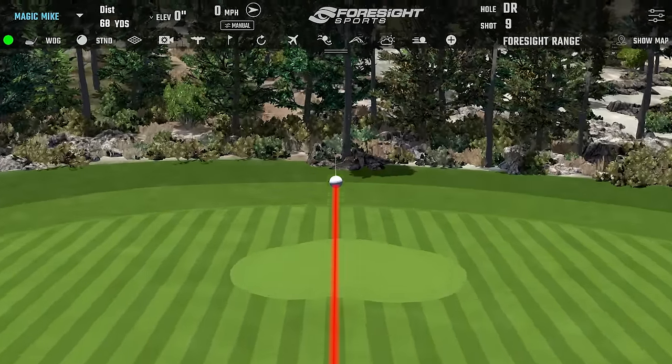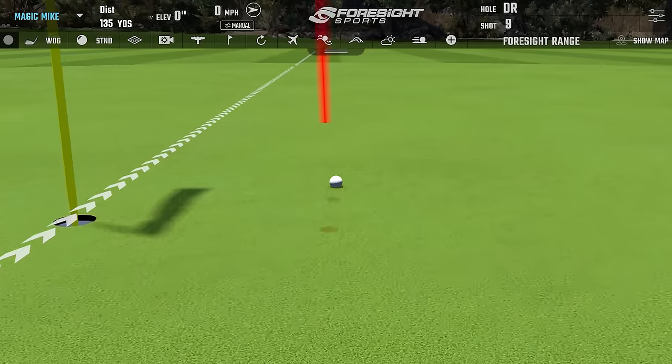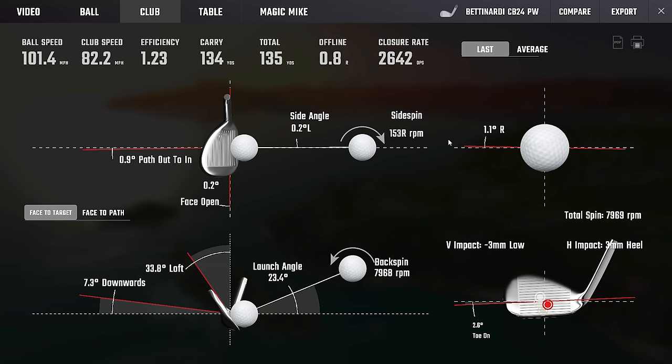Beauty. Strong. Get up. Get up. Very nice. They feel really good. Super easy to hit. They sound very solid.